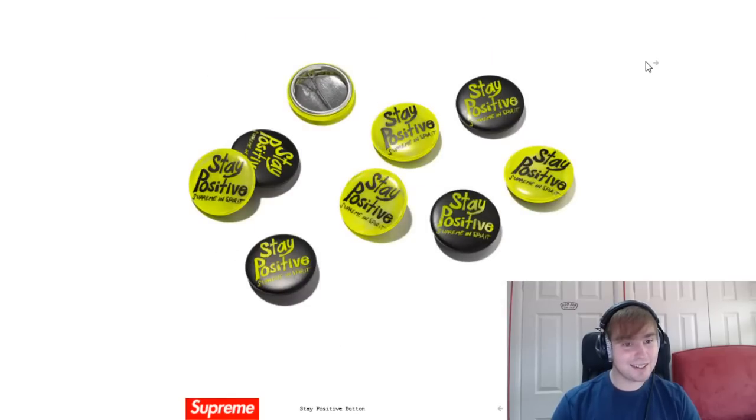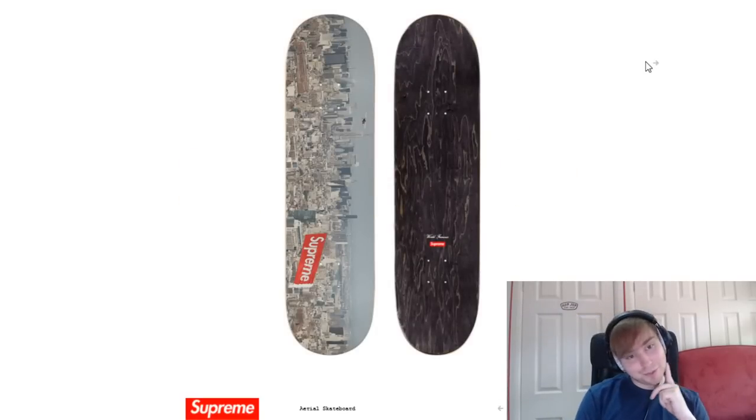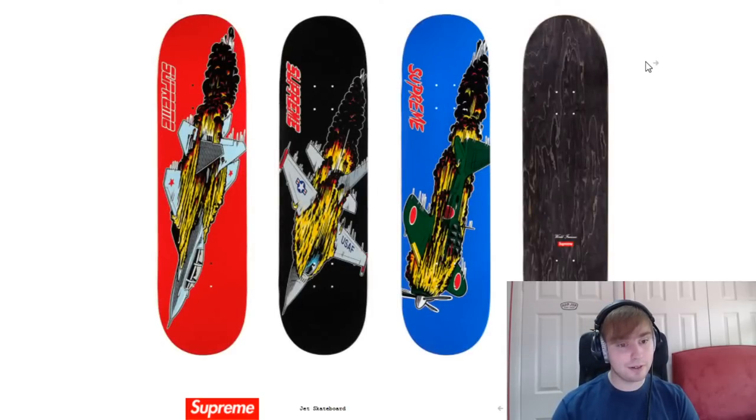No. Stay positive button. I'll get one of them, 100%. I want one of them. Aerial skateboard. Yeah, that's cool. Reminds me of the banner deck. I wish they put it on a tee. I didn't see it on a tee, so... Yeah, but that's cool. That's really cool. Different planes as well, which is cool. Yeah.